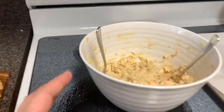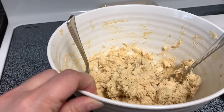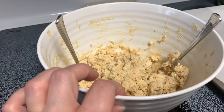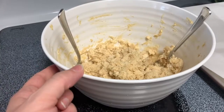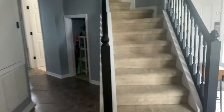Last night I made some peanut butter keto fat bombs. So this is what this is. I left it in the freezer too long and I was really tired last night, so I went to bed. I'm trying to thaw it out so that I can make the peanut butter balls to put in the fridge for my peanut butter fat bombs.